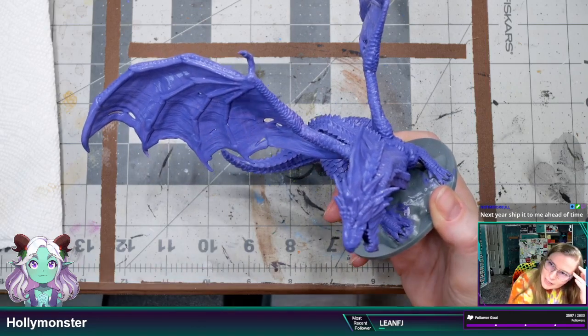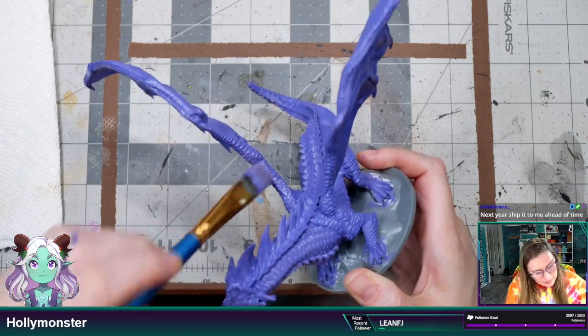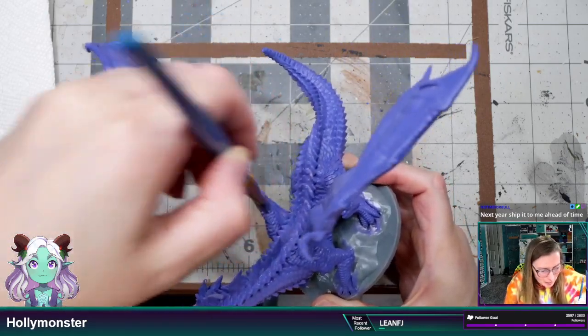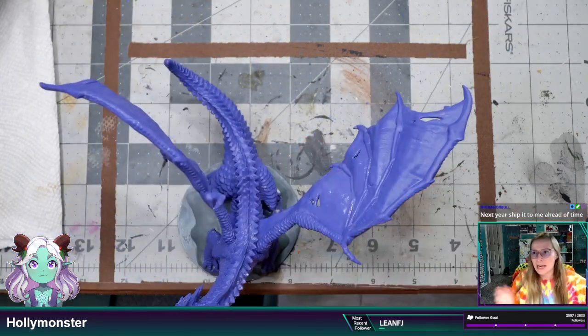Ship it to you ahead of time. Yeah, that might actually be the way to do it. I didn't know that, though. I didn't know I was going to not be able to check a bag until the day before.